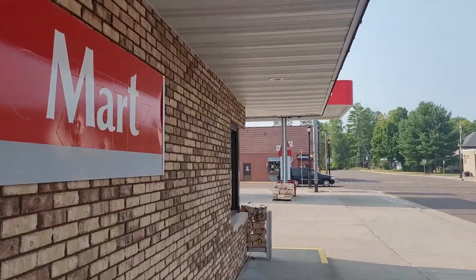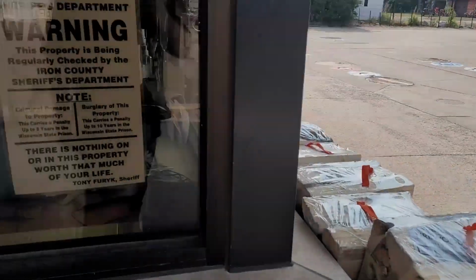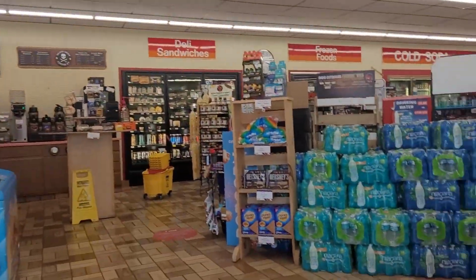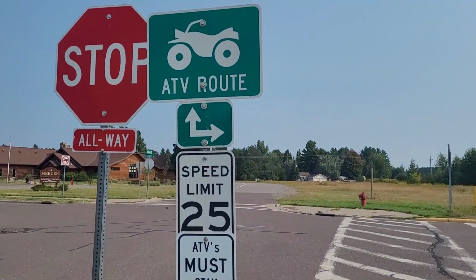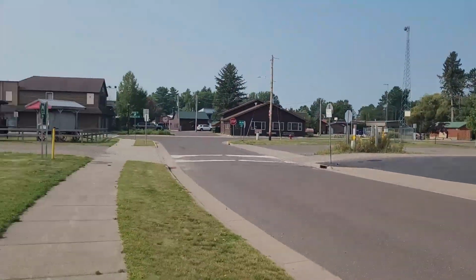Christ Food Mart. Man, another warning. 20 Furic. They're even putting them on the gas station. It's state law to have headlights on, but it looks like they're targeting the ATVs. But this is on a main road. Are they trying to say this for cars too? It doesn't say at night or day though. At night, yeah, obvious.